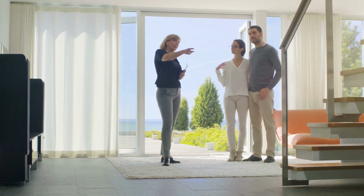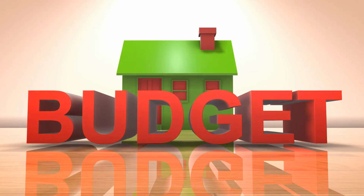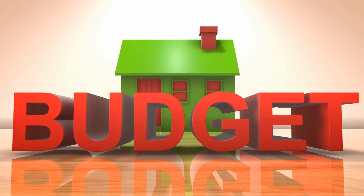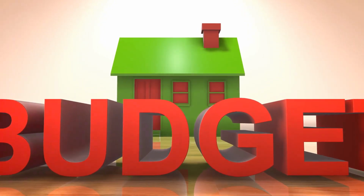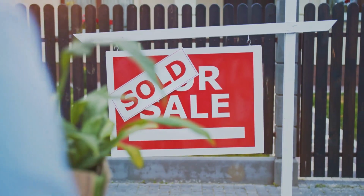Here are 5 key tips for selling your home successfully in this market. 1. Highlight affordability. With lower interest rates, emphasize to potential buyers how affordable your home can be. 2. Price competitively. Attract multiple offers by pricing your home right.